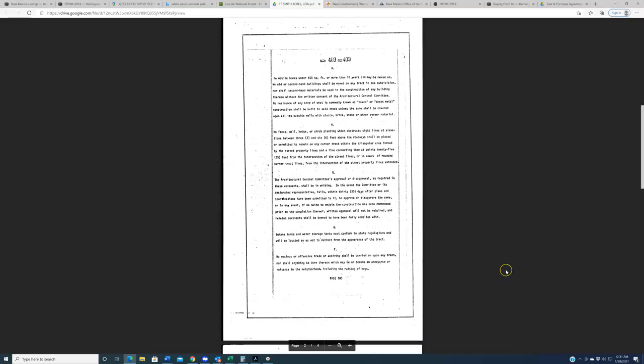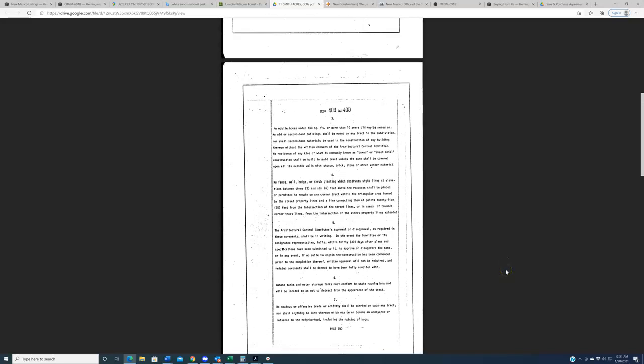Additionally, guys, it also gets into a little bit about permanent structures and temporary structures, living in a temporary structure while you're building the permanent structure. It doesn't necessarily dictate anything about RV usage here, but I would assume that's implied with the first covenant. Additionally, point 3, no mobile homes under 600 square feet or more than 10 years old. That's really about as strict as these covenants get.